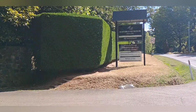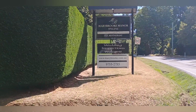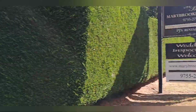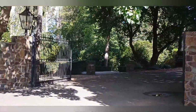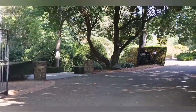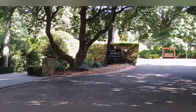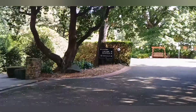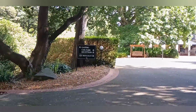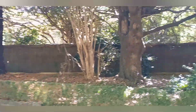This one's a Marybrook Manor hotel or something, wedding reception centre in here. That's quite impressive if you ever want to have your wedding here. Beautiful gardens in here. Wow, it's a huge place. If I ever get married, I'll consider that.